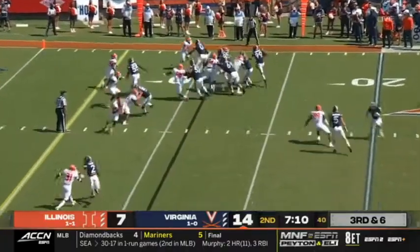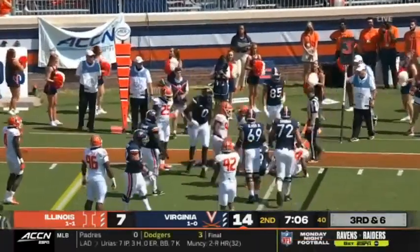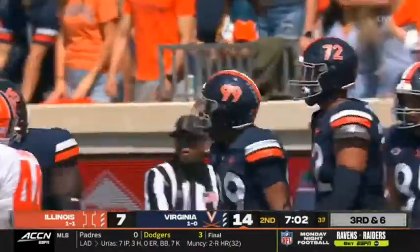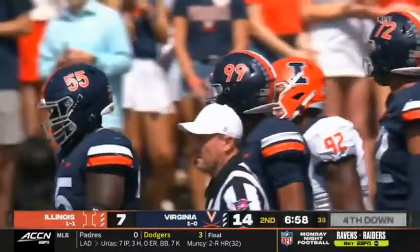Fake the reverse. Keaton puts his head down and picks up a couple of yards on 3rd down. It's going to bring up an interesting 4th down here for Bronco Mendenhall and Robert and I in terms of what they want to do.